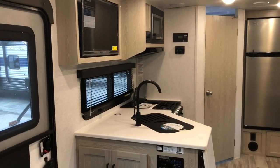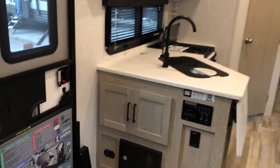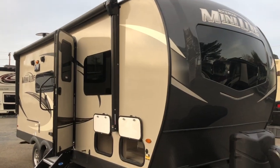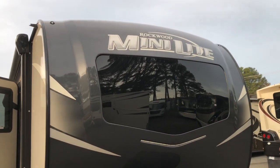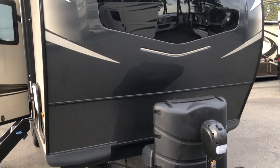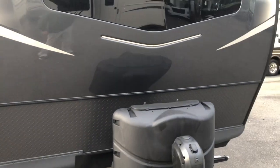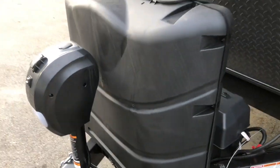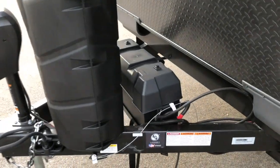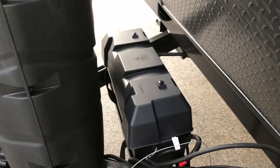Let's work our way to the outside. Take a look out there. All right, moving to the outside. You see the nice front logo, automotive windshield, LED light on the front, power tongue jack, two 30-pound LP bottles, spot for 2 batteries. It does come with one.